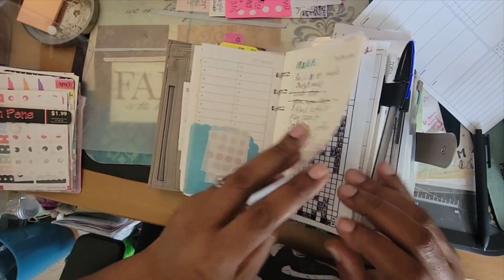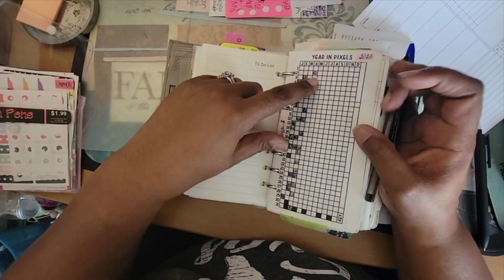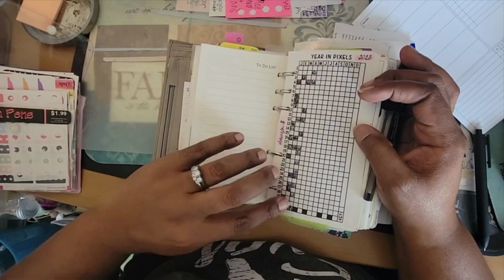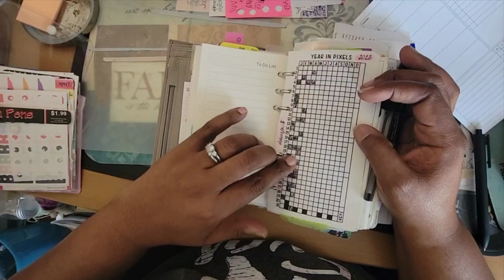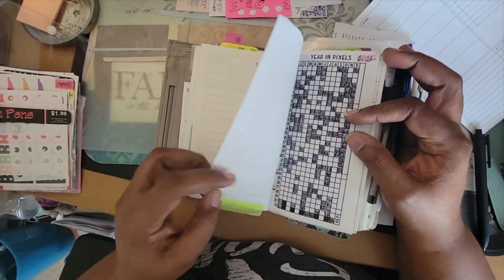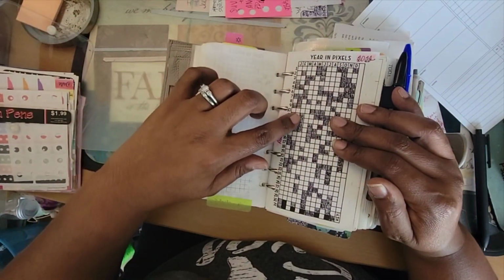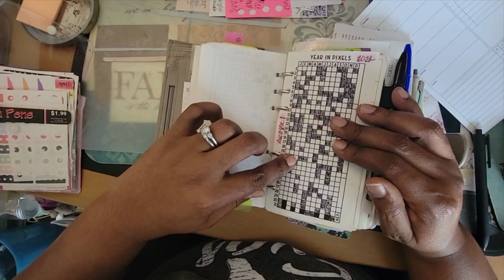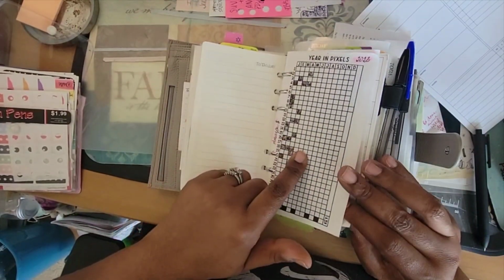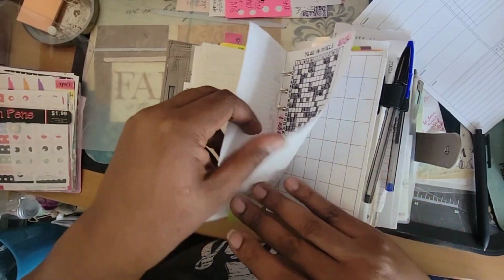Let's go to the dailies. This is my Amazon tracker. I've purchased twice in April so far. 12 times in March. Let's look at last year's. 9 times last year. So I did worse this month.